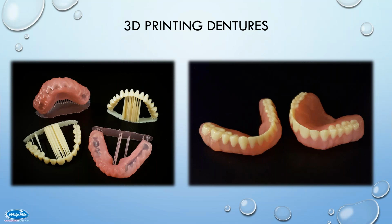The pictures that you see here on the screen, I had a lab send me some files to do a test print, and this was printed with the Dentka resin. On the left, that's what it looked like coming off the printer, and on the right, that's what it looked like once the teeth were bonded into the denture base.